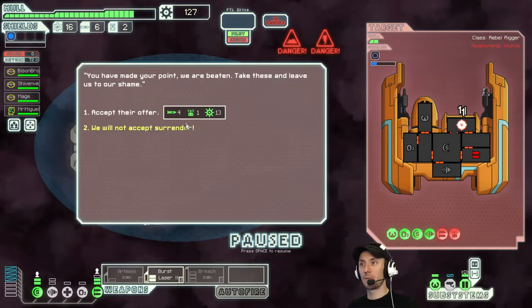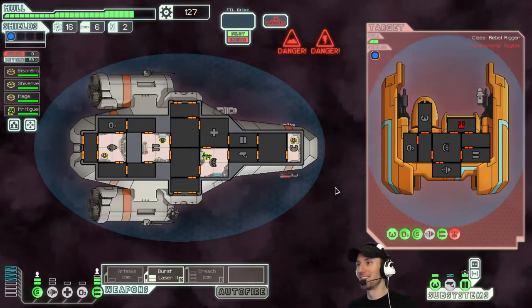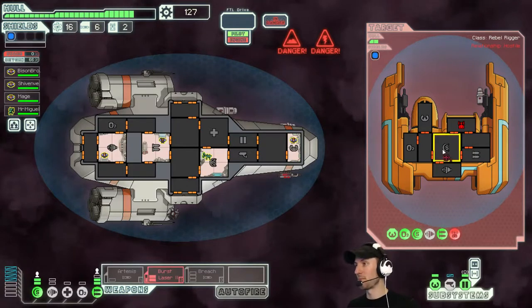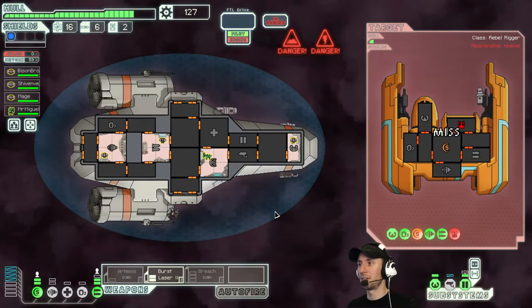Yeah, we're good to go. 4 missiles, 1 drone, 13 scrap. We will not accept surrender. Oh, he got a shield online. That's okay. We can still take him out, because the first one will take down his shields. The next two should hit and kill him. Oh, we missed one, but we took down his shield again.